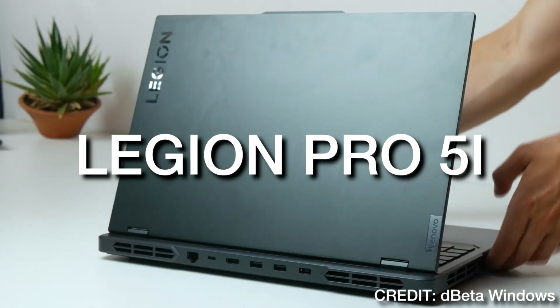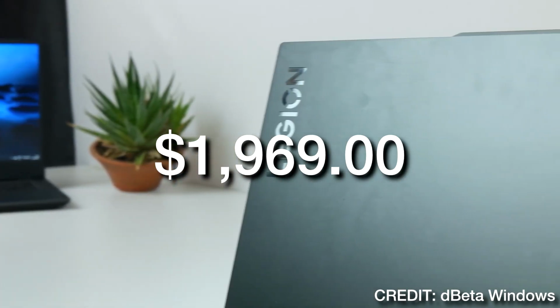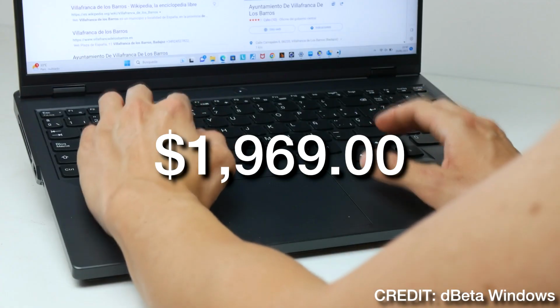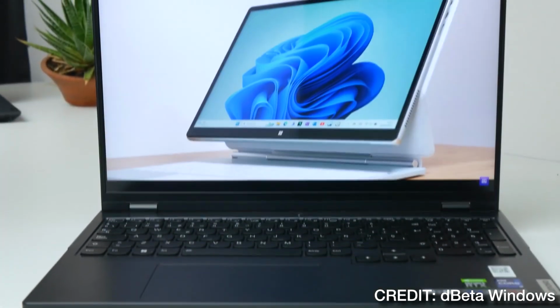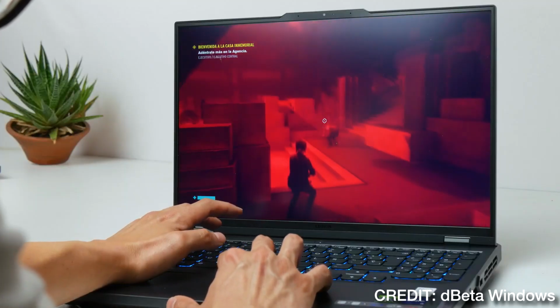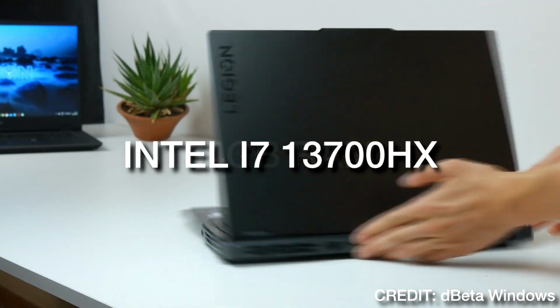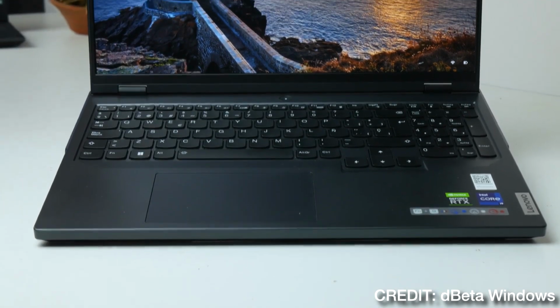With the next one, we have a more expensive system in the Lenovo Legion Pro 5. This one is quite more expensive at $1,800 when you apply the $170 coupon from Amazon, and in terms of gaming performance, it's going to be about the same as the last one, and it's much more expensive, but you get 64 gigs of DDR5 memory instead of 32, and you get the i7 13700HX. You also get a beautiful looking display.